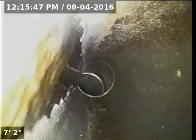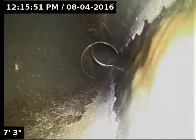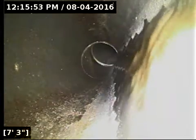This will be my point of access. I'm going to insert the camera and check the overall condition and serviceability of the sanitary sewer line. Currently have water running. Here we go.